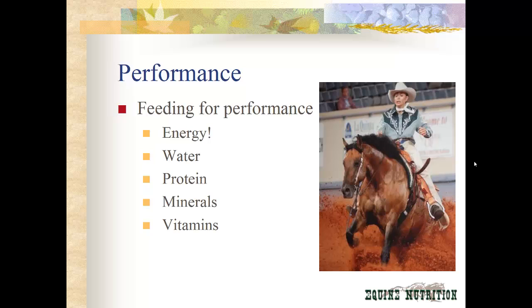Quality hay is the basis of the diet in these horses. They need a lot of fiber, not only to keep their digestive system moving smoothly, but they need the slow infusion of energy from the digestion of the fiber in order to keep their energy levels up to work. Now, starches are important for those horses that need short bursts of energy, such as your reining horses, your barrel horses, or your cutting horses. But for those horses doing longer amounts of work, such as your endurance horses, your cross-country horses, or eventing horses, those types of horses definitely need higher fiber content in order to get that slow infusion of energy.